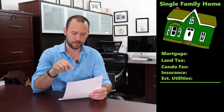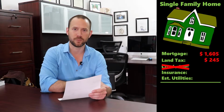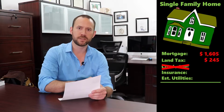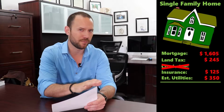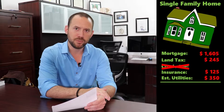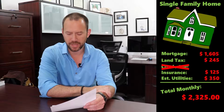The costs to own this home are as follows. The mortgage is approximately $1,605 at the $350,000 price. Taxes on this one are $245 a month. There are 0 condo fees, as I mentioned, because this is a single-family home. Insurance is approximately $125 a month. Utilities, we're estimating around $350. And that brings you to a grand total to own this single-family detached home of just around $2,325 per month.